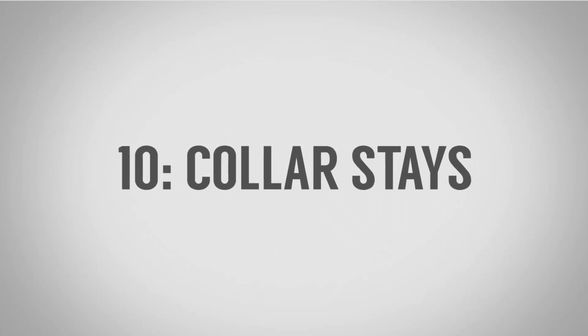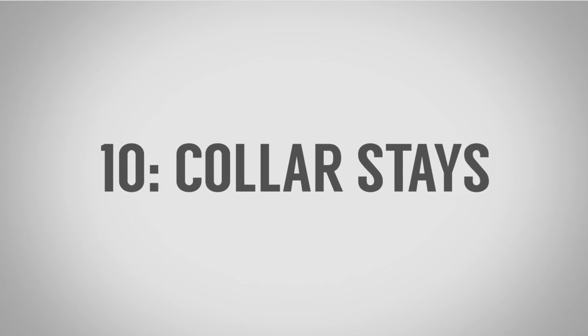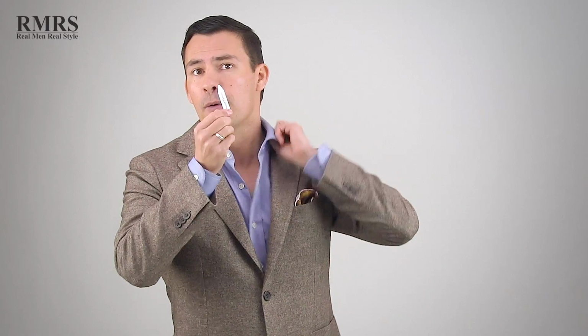Item number 10 on this list, gentlemen, collar stays. If you don't know what they are, basically right here on nicer dress shirts, they've got a place for this. This is going to keep your collar in place. It's going to keep it straight. It's going to keep it looking great. You're going to see two variations, plastic and metal. The great thing about plastic is they're less expensive. You can get a lot more for $10, and they're not going to damage your shirt if you happen to wash it with the collar stay in it.